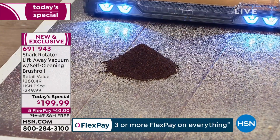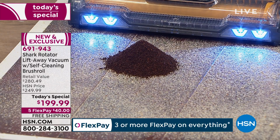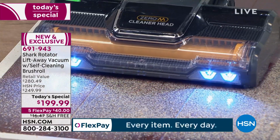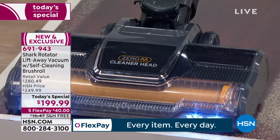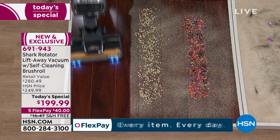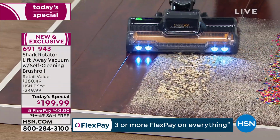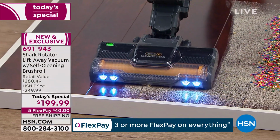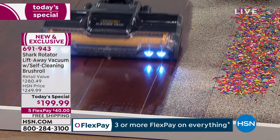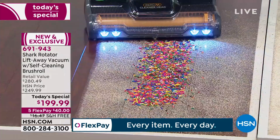Well, since we're right here, you can see that our brush roll is on. Now, I don't pretend to be smart on a lot of topics. What you see is what you get with me. But I never understood why, if the suction and the rollers were doing the cleaning, if you turn off the rollers, you're eliminating half of the cleaning process.